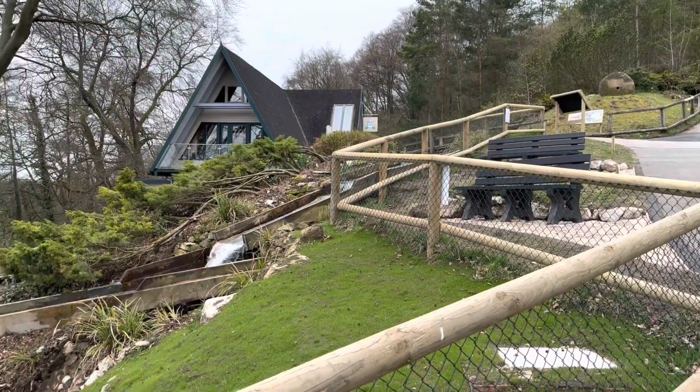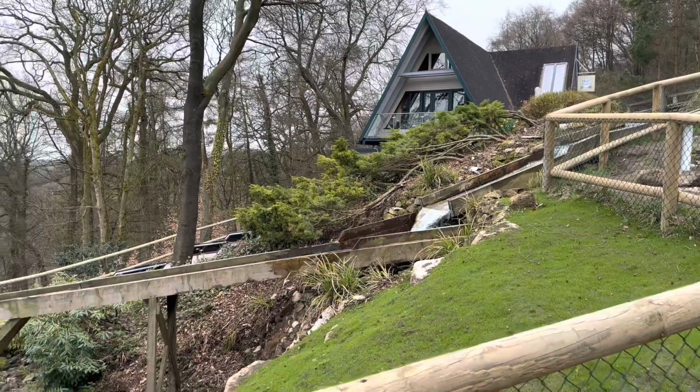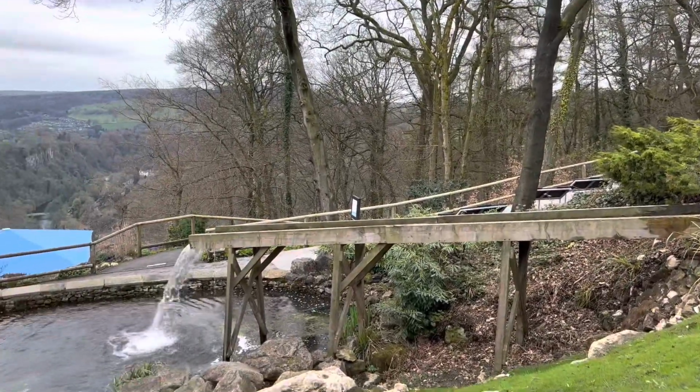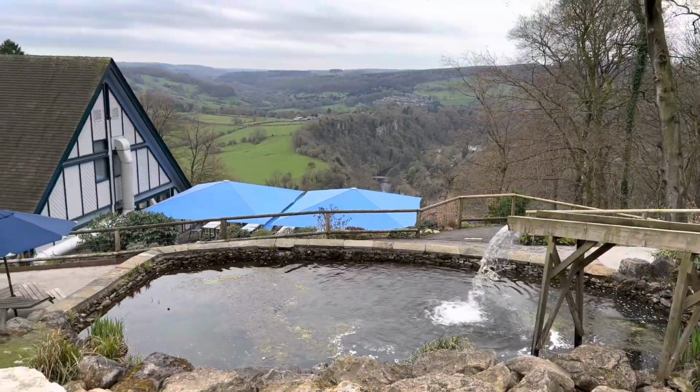This is some kind of well they made to wash the stones that they get from inside the caves. But it's just beautiful the way it's made, and the sound of the water when you're standing next to it. It's so peaceful with the view in front of you.